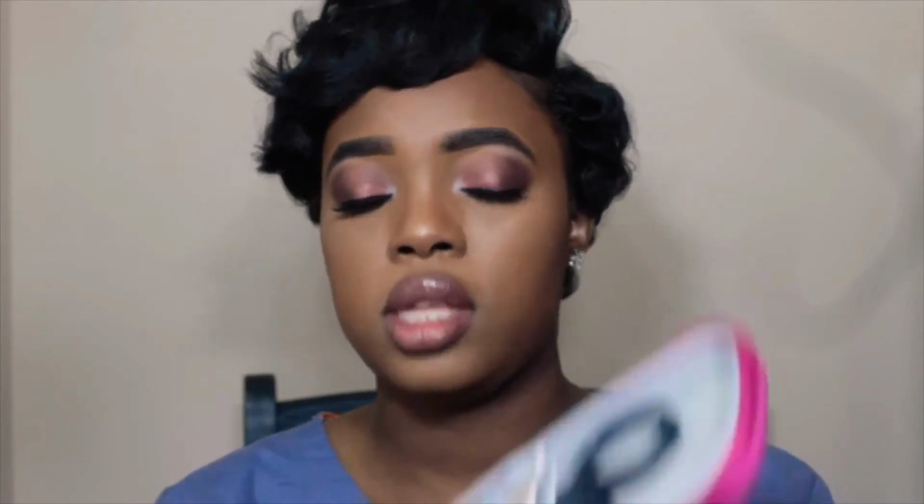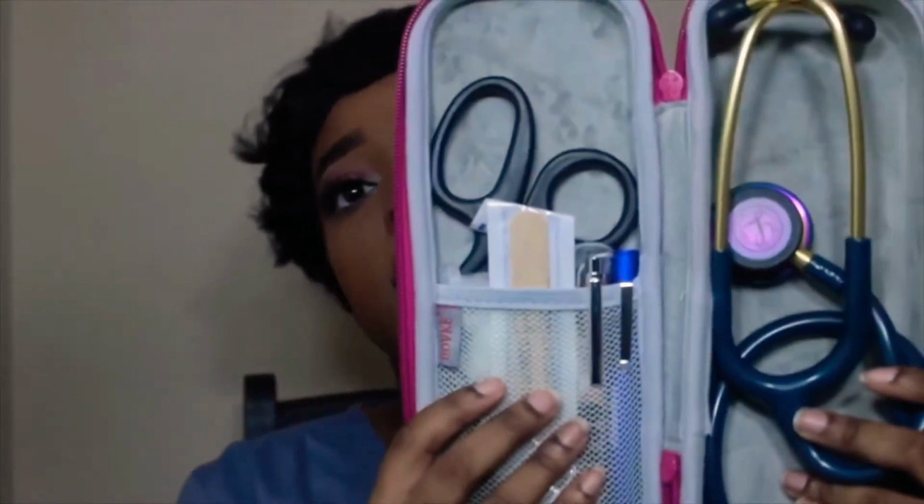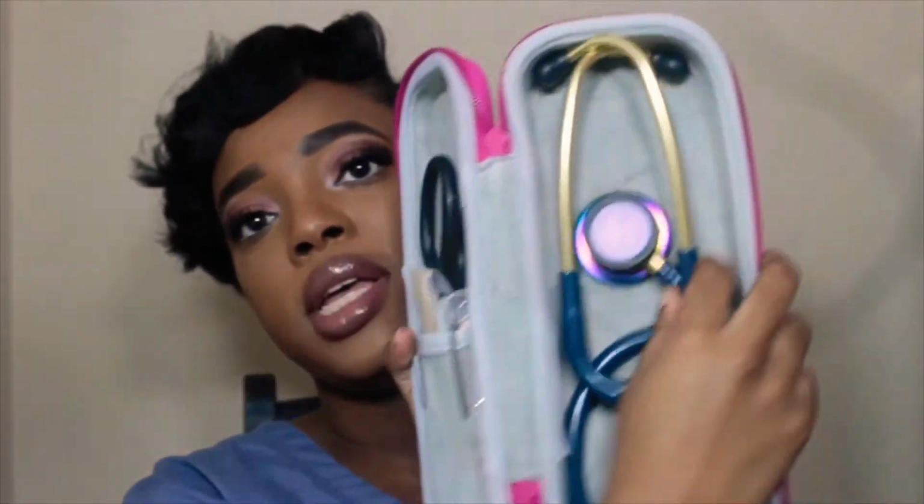So this is how the inside of my case looks. And I got all of this off Amazon, y'all. Everything in this case I got off Amazon. So I'm going to start right here with my stethoscope. My sister bought this stethoscope for me. Thank you, Lord. I didn't have to pay for it.